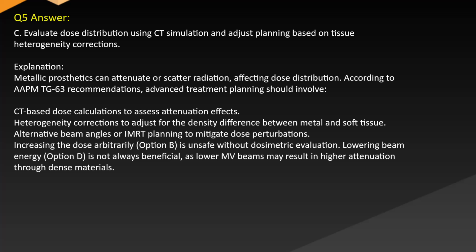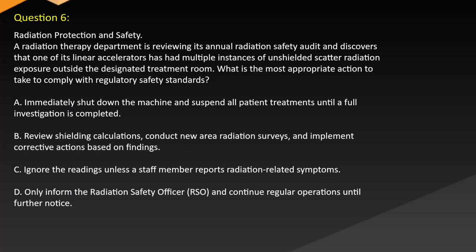Increasing the dose arbitrarily, Option B, is unsafe without dosimetric evaluation. Lowering beam energy, Option D, is not always beneficial, as lower MV beams may result in higher attenuation through dense materials. Question 6. Radiation protection and safety.